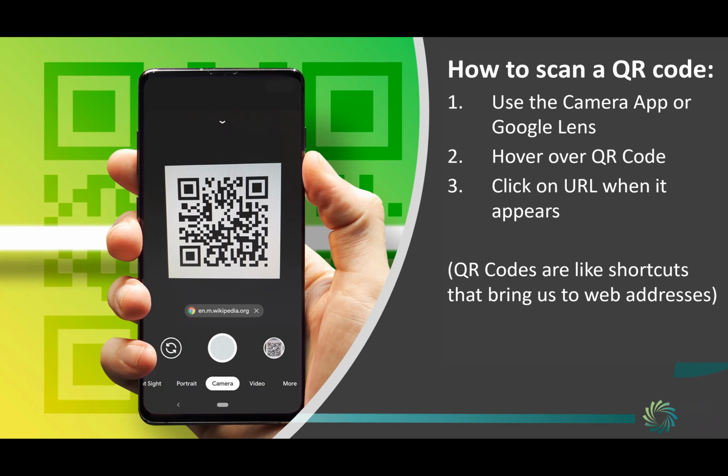The way that I scan QR codes and I ask my students to scan them is I first of all ask them to just try their camera app. So I let them open the camera app and hover the camera over the QR code. The QR code could be printed on a piece of paper or it could be on the screen. So I could project the QR code and they could point the camera at my whiteboard screen.